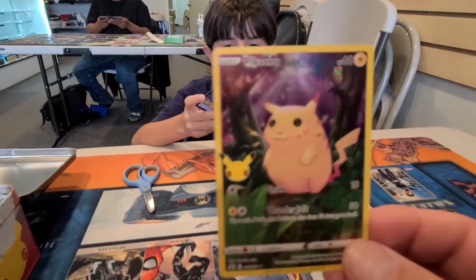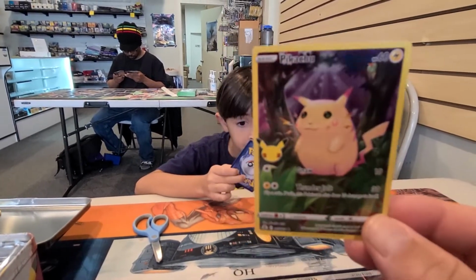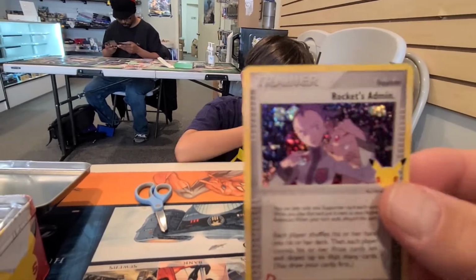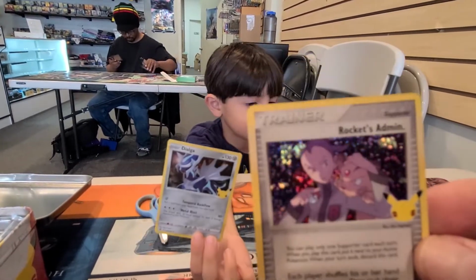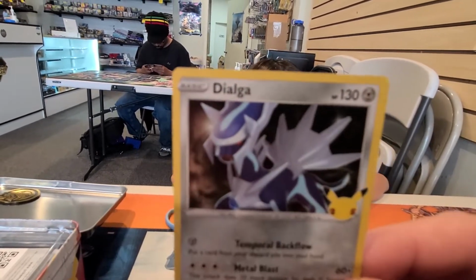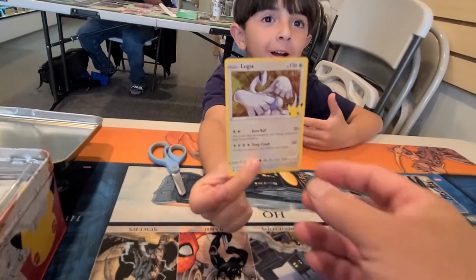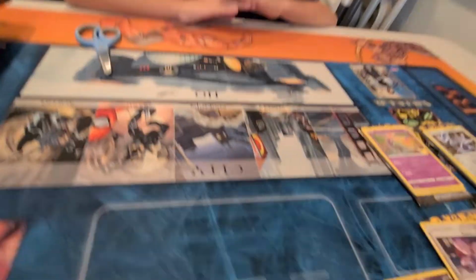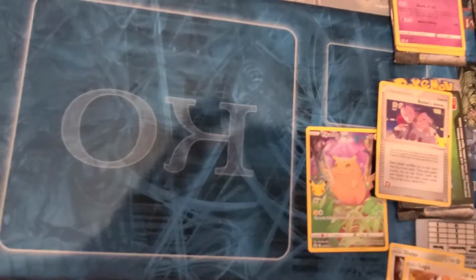Okay, next up in the 25th anniversary is the Pikachu. Nice Pikachu. Okay, followed up with Trainer Rocket Admin. Nice hologram. And a Lugia. I told you there's a Pokemon named Lugia. Uh-huh, and Lugia. I told you, Dad. But that Rocket and that Pikachu are two nice cards in that deck.